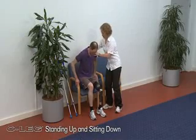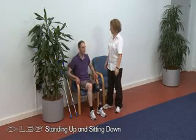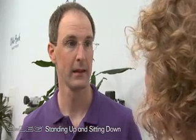The therapist stands next to the patient on the prosthesis side, ready to pull the patient in that direction and increase the proportion of body weight supported by the prosthesis.